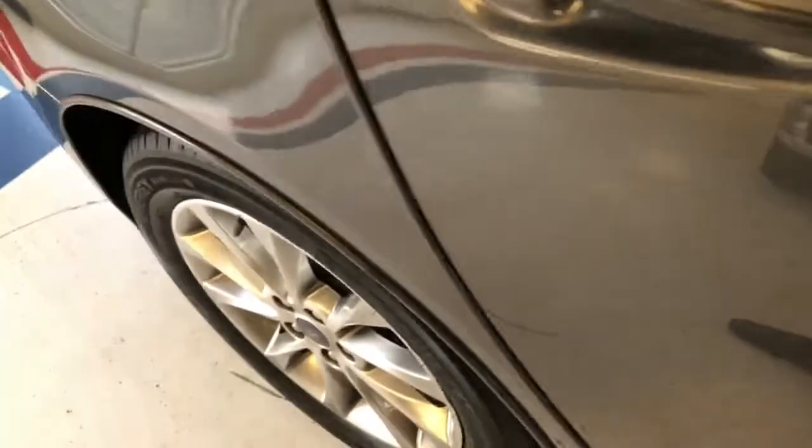Quarter panel over here on the passenger side looks fine. Haven't really noticed any other dings other than that little small one on the driver's side. Doors look good. Small little blemish right there on that door. Other than that, looks pretty good. Couple little tiny stone chips there. Otherwise, fender looks fine. Haven't noticed any other dents.